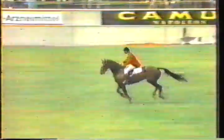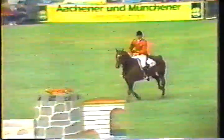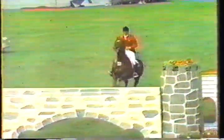Okay, now you heard his comments just before he went in the ring. He's worried about the wall, which is coming up in 2 jumps. He had that down in the first round, as did many horses. That top block really comes off easily. Here's the wall. Just nicked it, but it's perfect. It still falls.